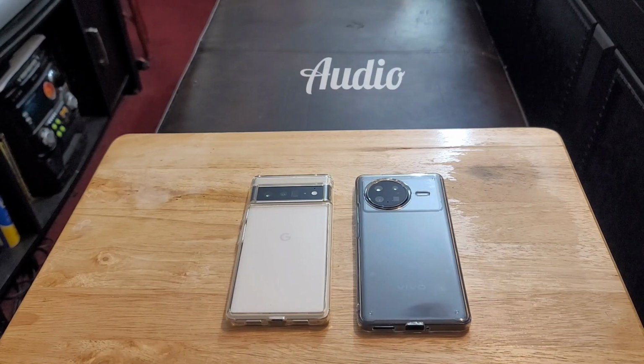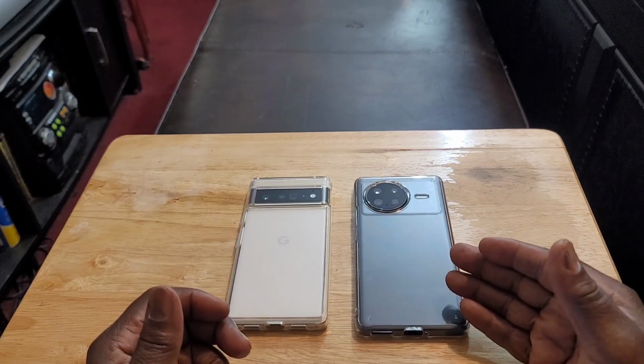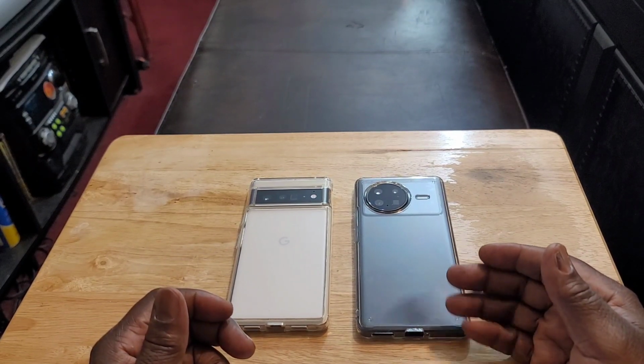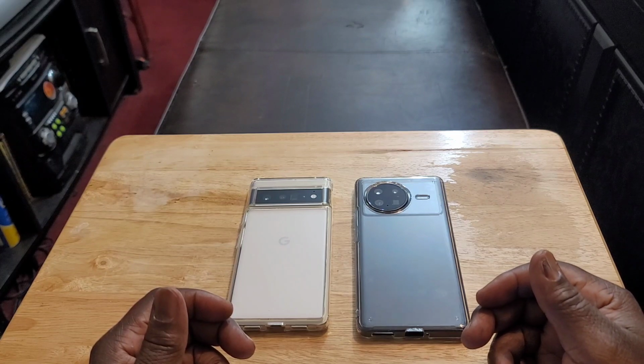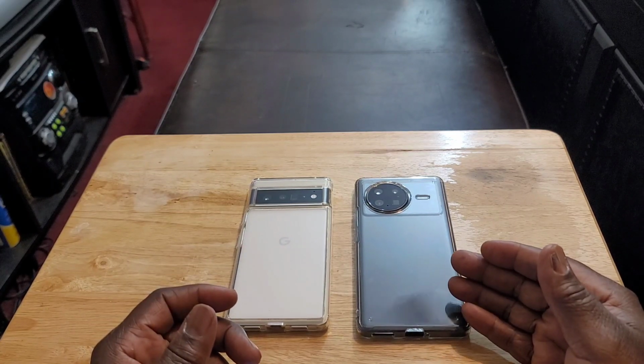Next, let's talk about audio. Now, when it comes to audio through the USB Type-C port, the Vivo X Note has better sound quality through the USB Type-C port. Google is okay, but it doesn't compare to the Vivo, in my opinion.